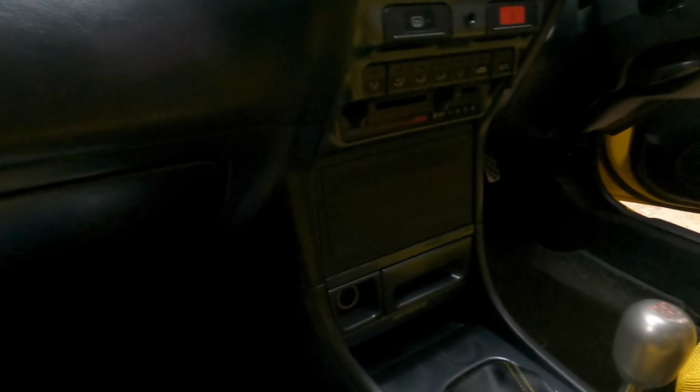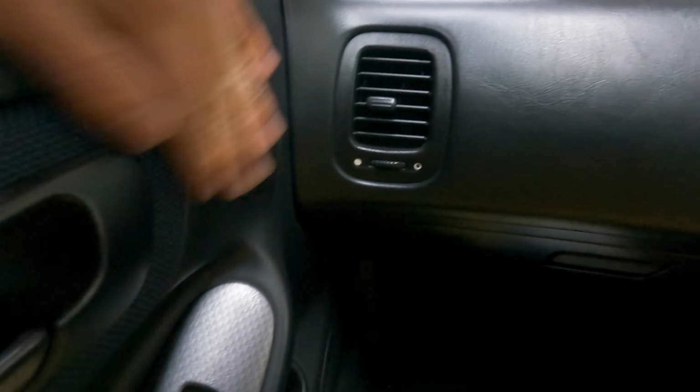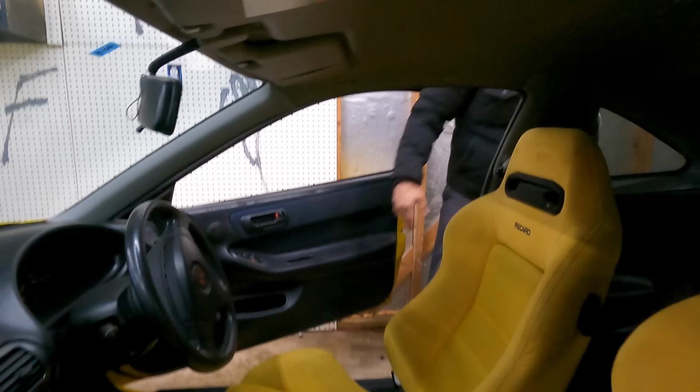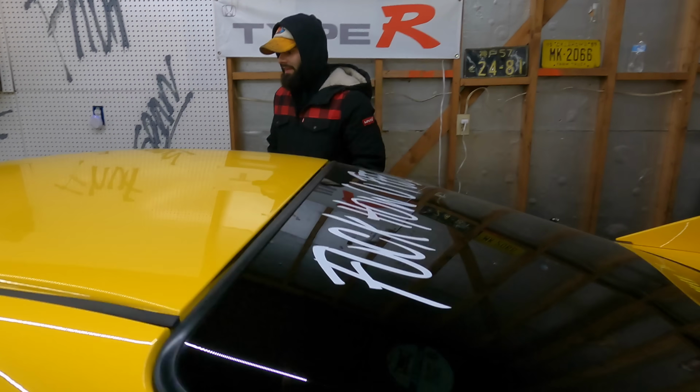Yeah. That's another thing. The Type Rs had the speakers here. Oh, actually, I think my door panels have that. Well, on US Integras it's very common, but on Japanese Integras it's very rare to find the high-end audio. Supposedly they had some high-end audio, but that one was for radio. So. Interesting.